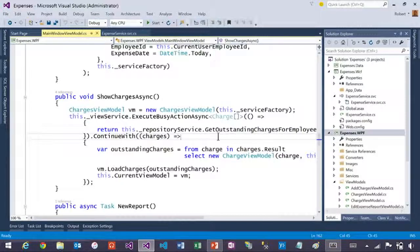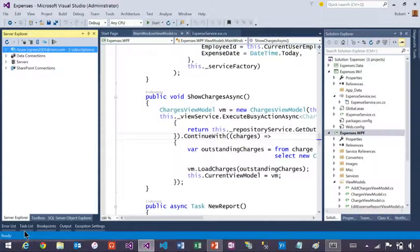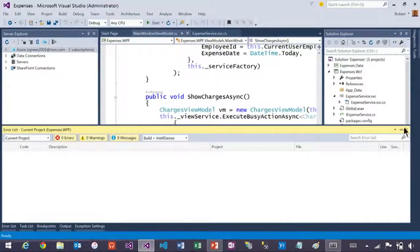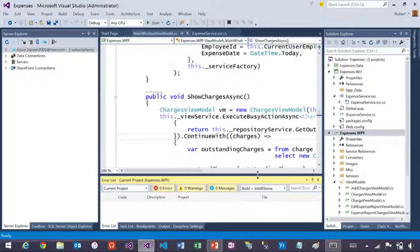Tied for my next favorite features, I guess. First one is window layout. So I've got my lovely Surface Pro 3 here, and this is kind of the default layout with the Solution Explorer. I've got code here, and then I've got these windows collapsed. But if I go to my desk, where I have a larger monitor, I've got more screen real estate, so maybe what I want is the Server Explorer to be pinned, and maybe the error list to be pinned. Sort of like that, we'll say.